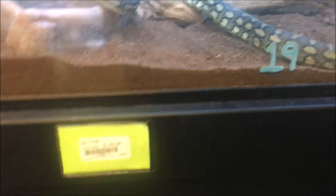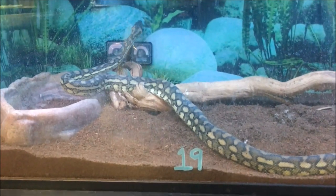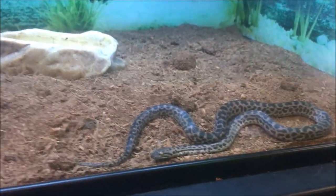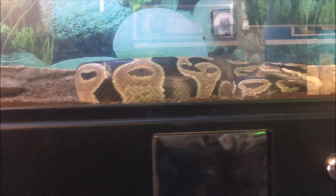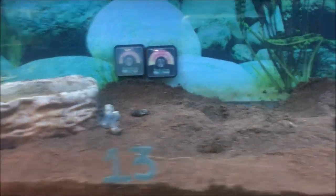Ooh, what kind of snake is this? Ini harganya berapa aja? 149. Oh, ini baby python. Python apa python ini? Python. Rupanya ini yang paling mahal. Itu 499. Itu untuk yang ini ularnya. Oh, kita ada our turtle. That's our turtle. Kita ada turtle juga segitu di rumah. Oh my goodness. Okay, let's see other stuff.